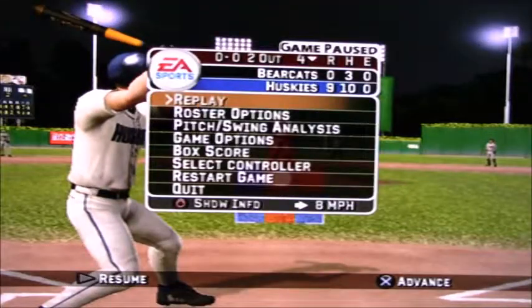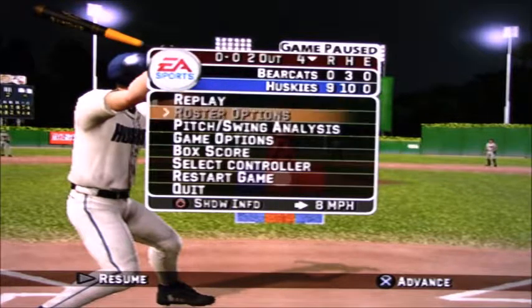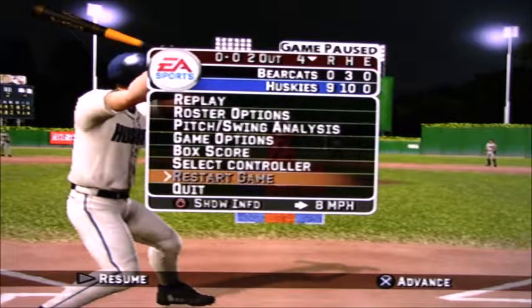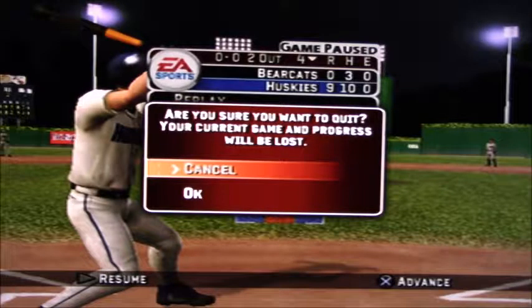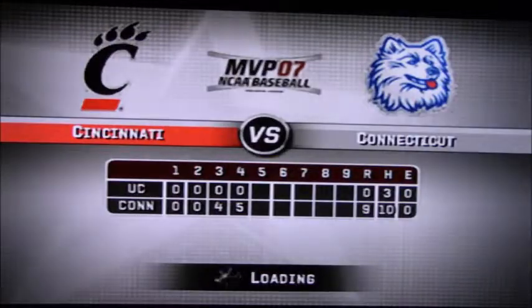I thought there was going to be some option, like in MVP, where you can sim the rest of the game. We're just going to quit this though. So, all right, we got our butt kicked this game. We're out of here. We're going to cut this one short. Move on to the next one and act like this one never happened.